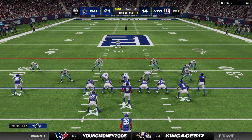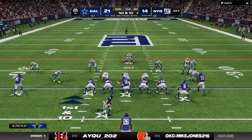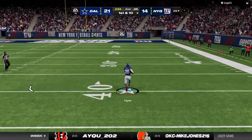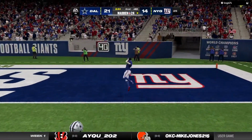The Giants offense at the line, ready to begin their next drive. Charles, we know that this offense is aggressive. We saw that last drive. They went for it on 4th down, didn't get it, then they give up the touchdown. Down the numbers. There he goes. Still going inside the 20.